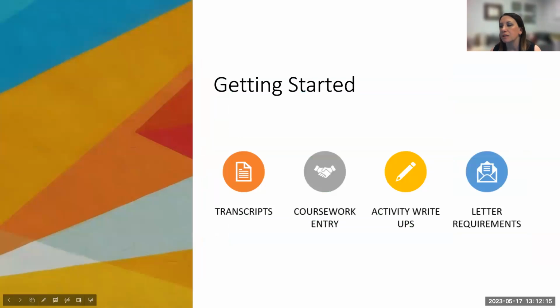So getting started, some of the things that you are going to want to have readily available to you so that you can engage in some of these tasks within the application itself are knowing how to request your transcript, having a copy of the transcript for yourself, having a list of your activities, and then also knowing what the letter writer requirements are for the schools that you are planning on applying to, so that you can assure that the people you are asking to write your letters check all those boxes. So I'm going to go into each of these in a little bit more detail.